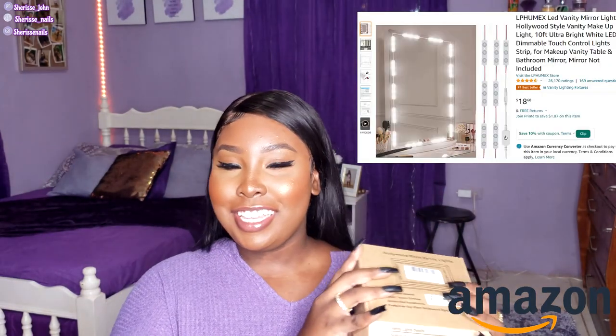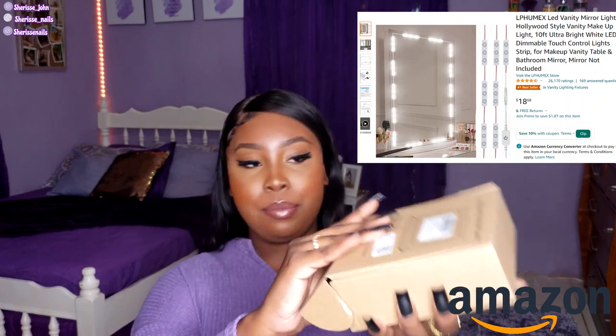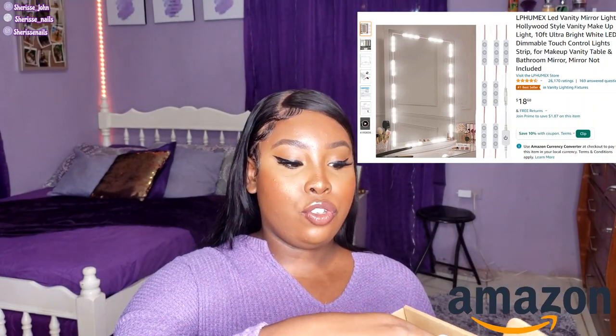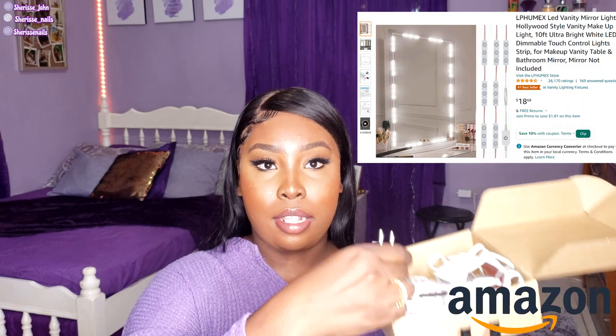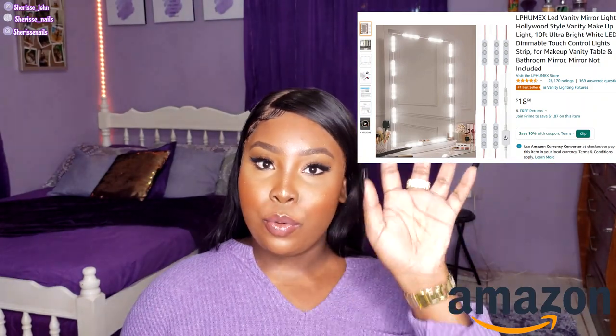And then these vanity lights. So y'all will be seeing these in a room renovation video. This is the box, as you can see. And then it just has these little strip lights that will go around my mirror. So as you can see, this is how it works. And then it has the power connector right here to plug in and everything. Y'all will see that in our video, so stay tuned.